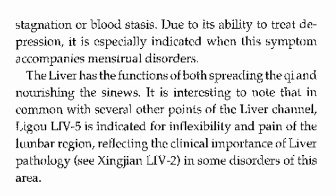The liver has the function of both spreading the qi and nourishing the sinews. It is interesting to note that, in common with several other points of the liver channel, liver 5 is indicated for inflexibility and pain of the lumbar region, reflecting the clinical importance of liver pathology. Liver 2 is also used in some disorders of this area.